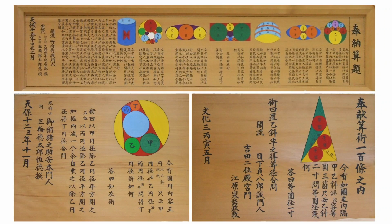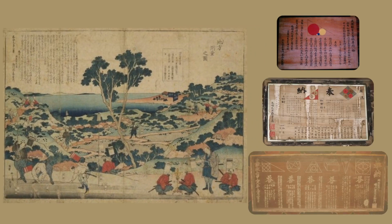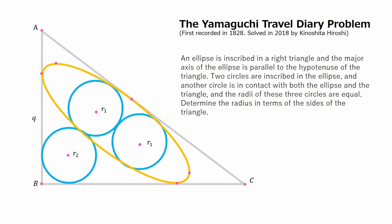These Sangaku, as they were called, were presented as an offering to the gods, and also as a challenge to other visitors. There were even some people, like Yamaguchi Kanzan, who made a pilgrimage around the country for over 10 years, recording more than 350 of these in his travel diary. One of the problems that he recorded wasn't solved until 2018, almost 200 years after it was originally written. But rather than just talk about these Sangaku, maybe we should try one.